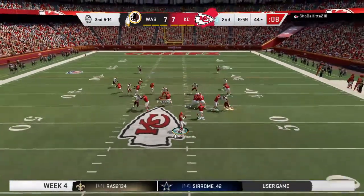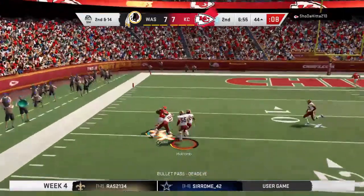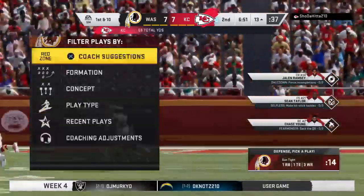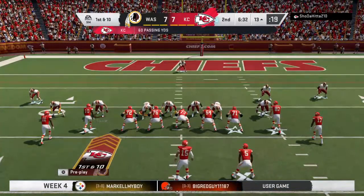Right side. Throwing on 2nd and 14. Mahomes. Open man is Hill. He's got it. And all the way inside the 15 before they drop him. It'll go as an impressive 31-yard gain.